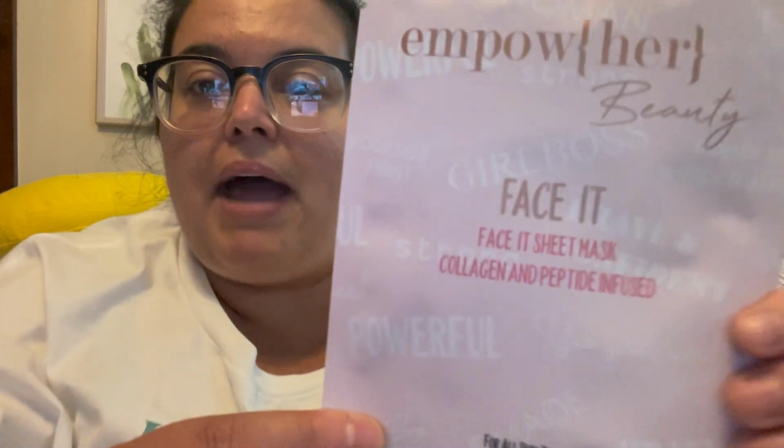And then I have this mask I showed you guys. I literally just did a mystery box from Single Swag, and I told you guys how cute this mask is to give as a gift, because the brand is Empower Her. Empower, get it? But her. And all the words on the background are empowering words. Girl boss, powerful, yes girl, yes, self-made woman, brave, confident. Love that. Super cute to throw in with a card, add to a gift basket. I just love the concept behind this mask.